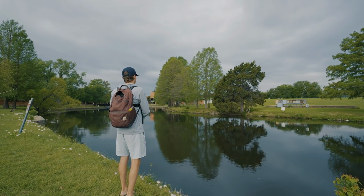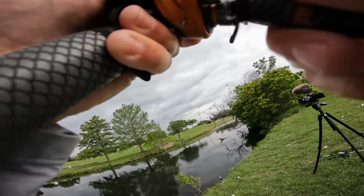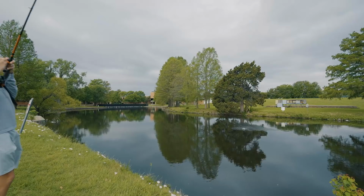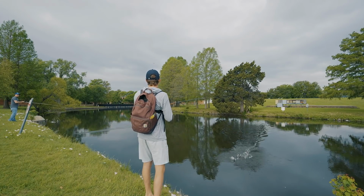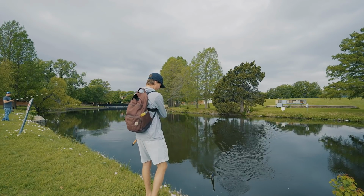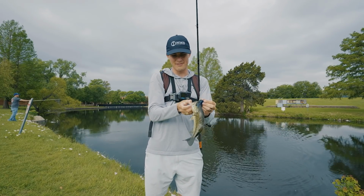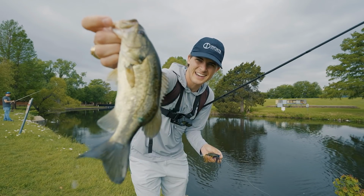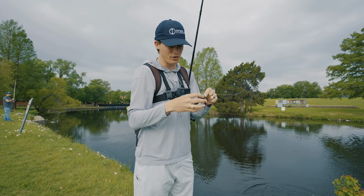That was a good cast, I'm not gonna lie. God! Come on! Oh! Making a, what is that, a 70-foot cast at least? Maybe a 100-foot cast with a jig and a 7-foot medium heavy. You gotta set the hook hard and then run backwards. And to catch fish like that, it's difficult. Believe it or not, catching smaller fish is actually harder on a jig than a bigger one.